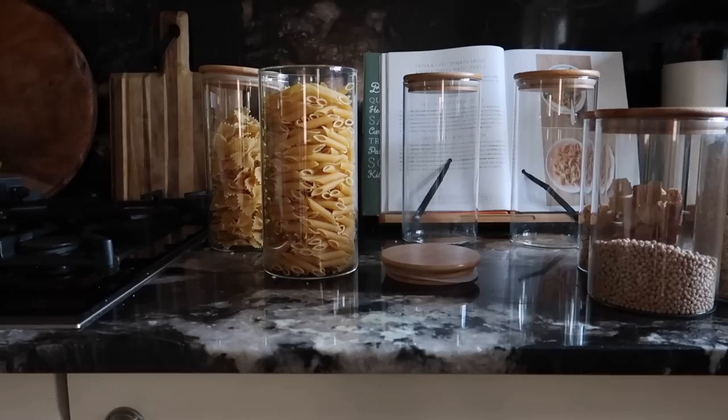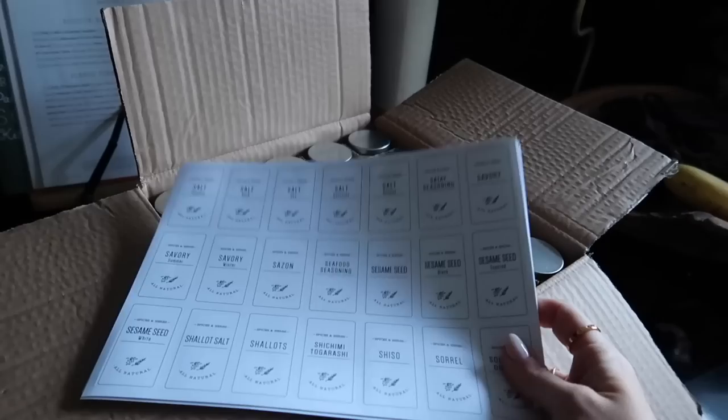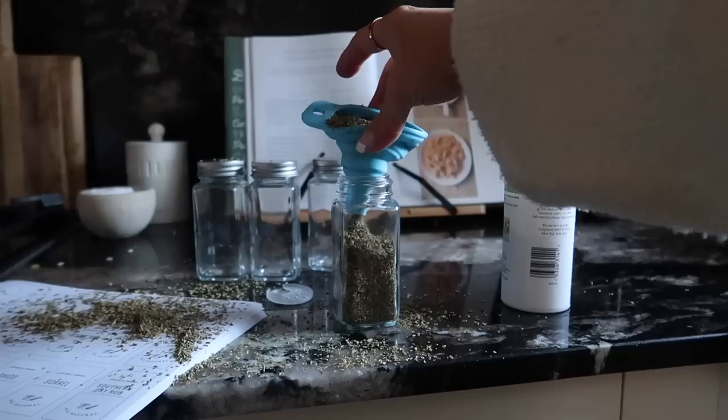And then these are the spice jars, which I think I showed you guys in the last vlog that I got off Amazon. And then they also come with the little stickers on them, so you can put all your spices neatly in here. And obviously then it's a lot more sustainable.